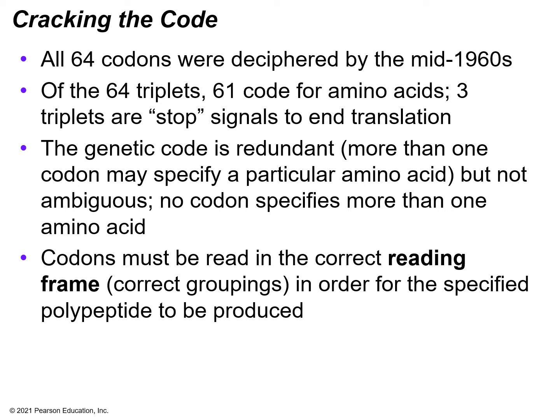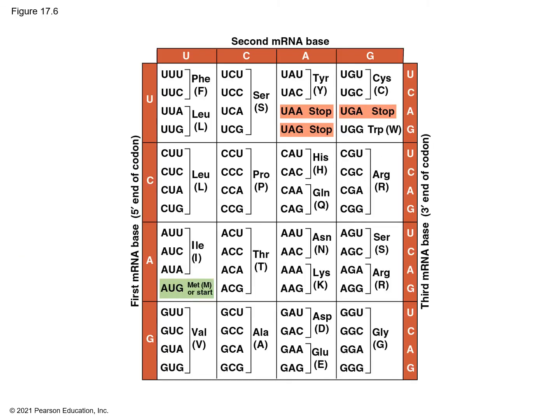But there's no ambiguity. If you list out a sequence of 3 nucleotides as the codon, AGU will only correspond to serine, as you see right here. AGU. Whoa. AGU will only give you serine. Okay? AGU will not call for anything else. Redundant, but not ambiguous.